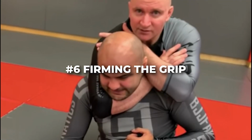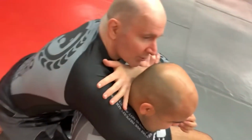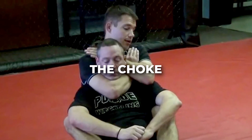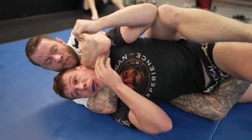Step 6. Firming the grip. Move your bottom hand to the back of their neck, right behind their ear. Grab your top arm's bicep and use your head to lock in the choke. The choke. With your opponent's resistance fading, feel the moment when they submit.